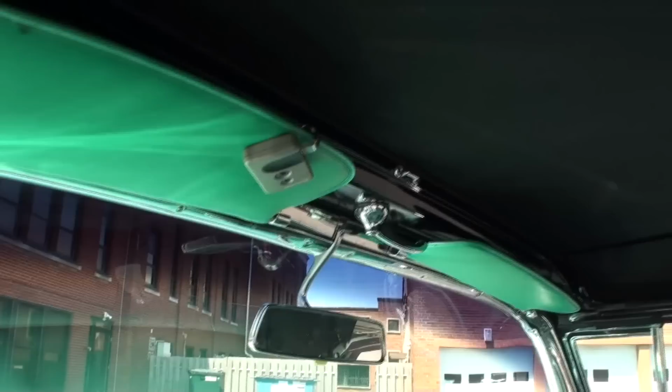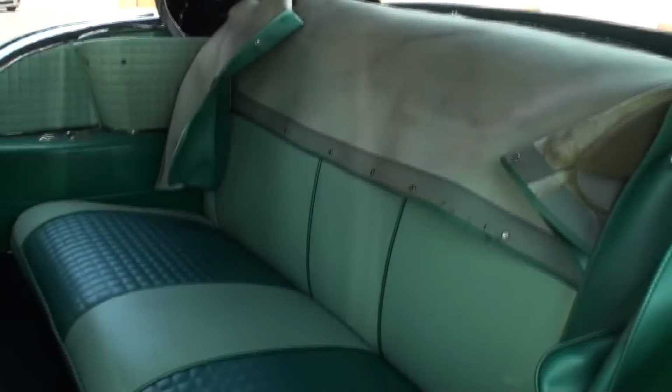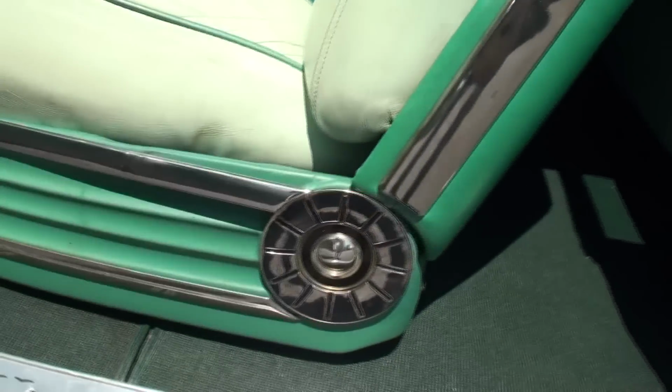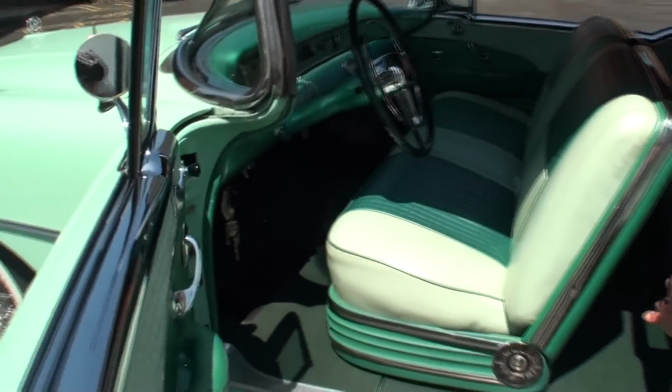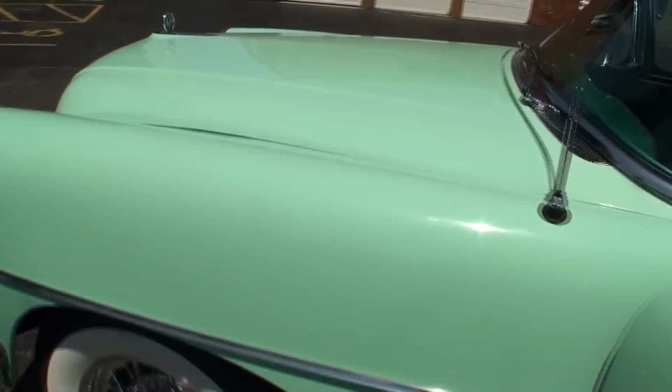We need to obviously take a look under the hood. Let's shut the trunk so we can pull the top down. And is this seat a power seat? Yes, four-way. Before we get to the four-way, we'll do that when we take the top down. Let's take a look under the hood.